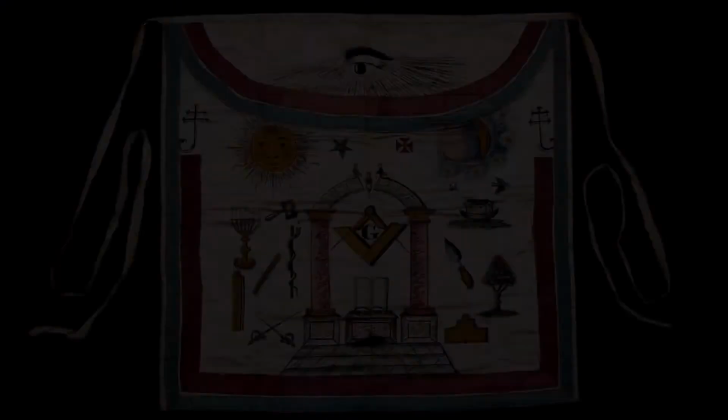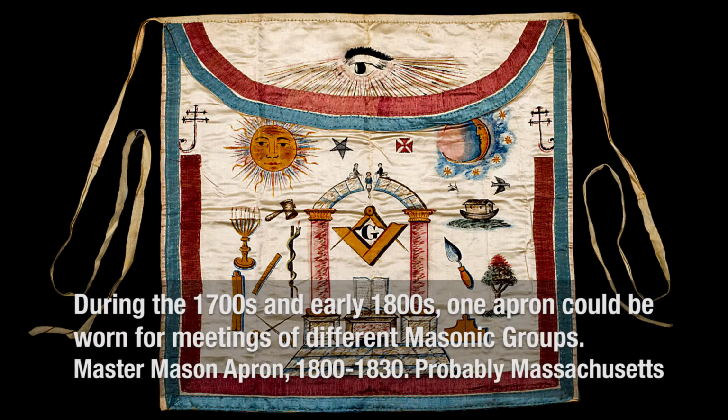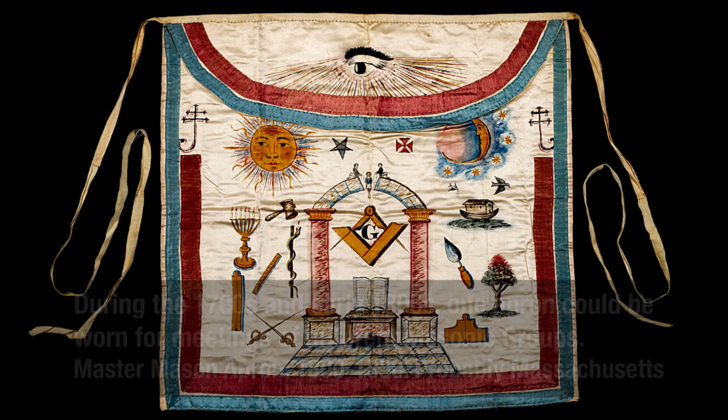And in 1781, the members of Essex Lodge in Salem, Massachusetts, presented an apron with this design to Brother John Collins in thanks for providing safe passage for another Freemason on his voyage to the West Indies. So another thing that I found really interesting as I got into this project was that during the 1700s and the early 1800s, one apron could be worn for meetings of different Masonic groups.